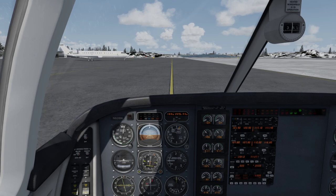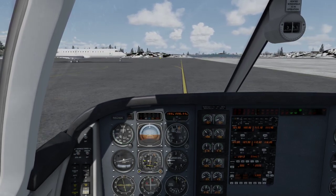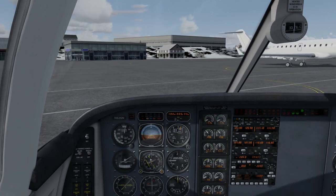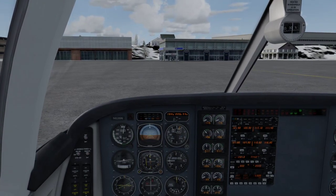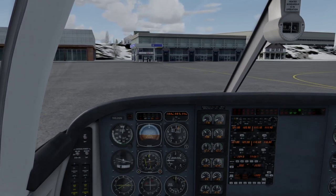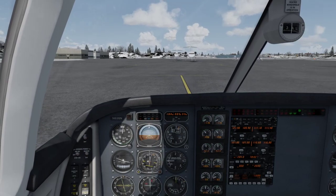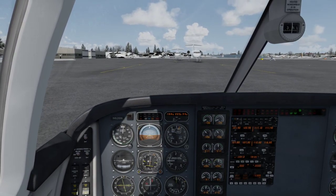So in the P3D world, by the way, if you have default scenery like I have most of the time, the dead giveaway for the FBO is this little fuel pump. We don't need fuel. I don't think. We'll check. Departure 1975. We just need a place to park. This looks like a pretty good spot. Yep, there's a bunch of other guys.